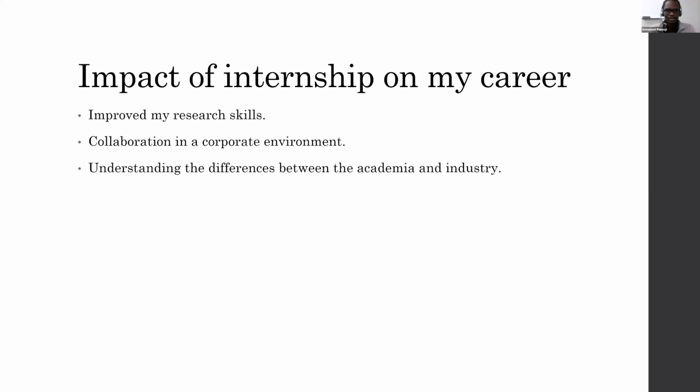Number two, what I really appreciate is the collaboration in a corporate environment. When I started working at Evonik in person, because the first 2 weeks I was working at home because of the onboarding process, one of my managers, he's actually here, Scott, told me that it is important to know the roles of everyone in the company so that it's easier to reach out to the person.